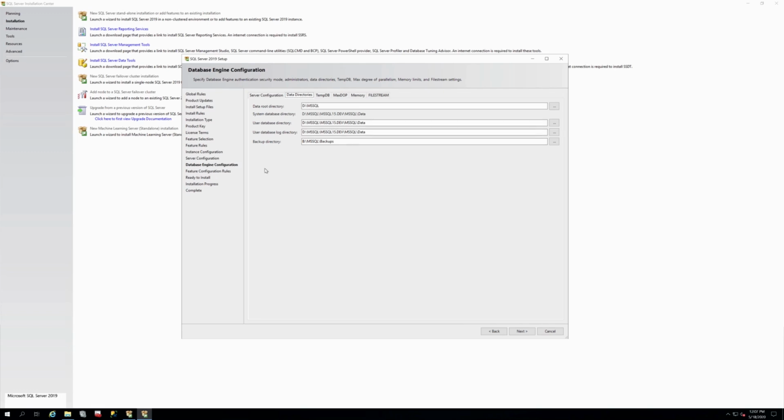So for this data directories tab, the data root directory is going to be on the D drive and everything else except for the backup directory. The B drive on the server is going to be used to store SQL Server database backups. Next, we'll click on the tempdb tab.